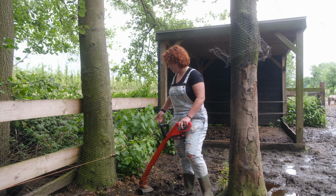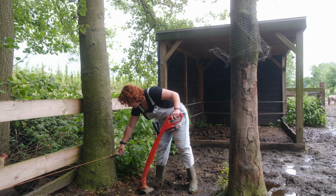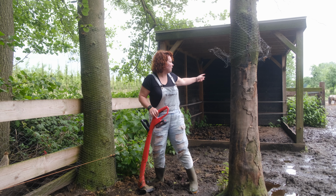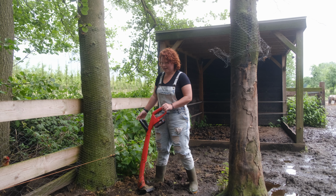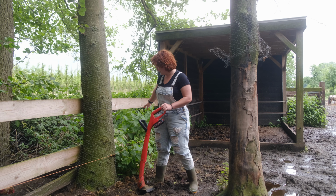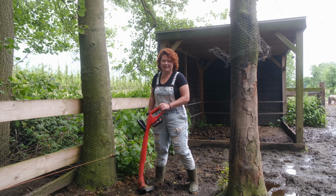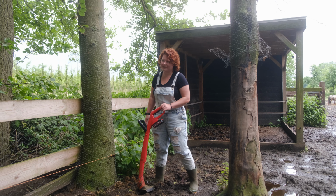But the problem is that my electric fence right here runs all the way over there and around the shelter into the fields, and right now the line of the electric fence is completely in between the nettles, and I lose a lot of power. It can get so bad that the horses just don't feel the electric fencing anymore, and that's of course very dangerous because then they will try to escape, so I need to clean up a little bit.